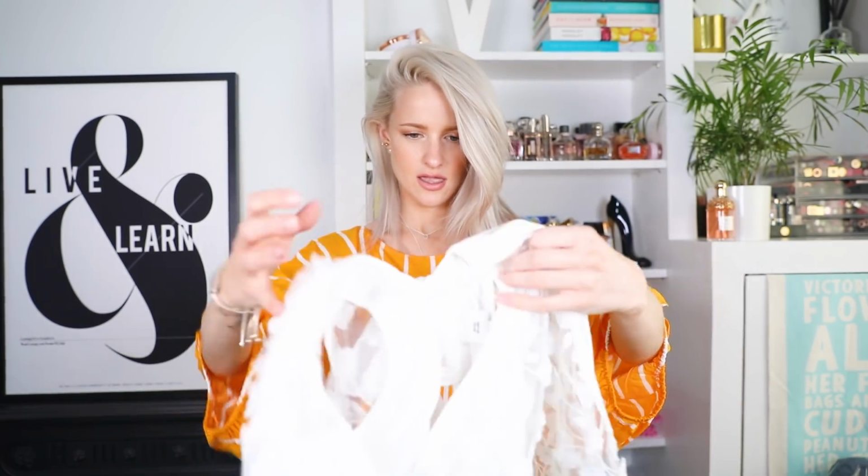I'm just doing the tops first so that I don't have to change out of my trousers. And it looks like this.